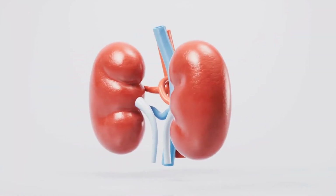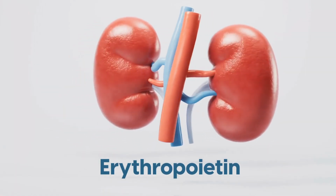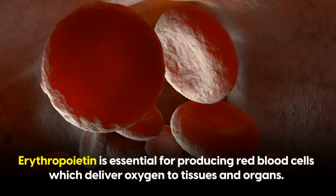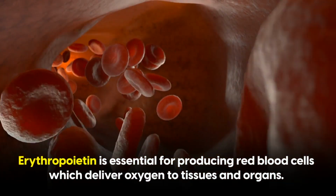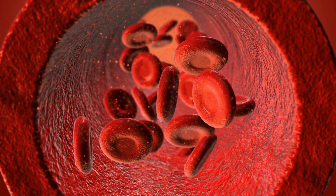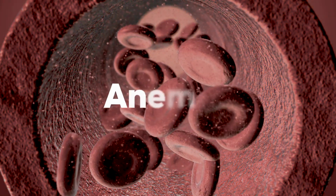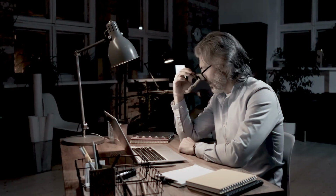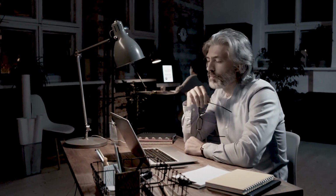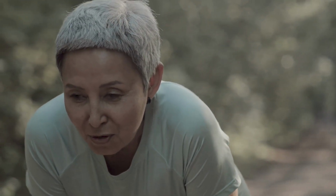Beyond filtering waste, your kidneys also produce hormones, including erythropoietin. Erythropoietin is essential for producing red blood cells, which deliver oxygen to tissues and organs. When kidneys are impaired, their ability to produce erythropoietin diminishes, leading to a decrease in red blood cell production, medically known as anemia. This directly impacts the body's oxygen supply, causing a significant drop in energy levels. Essentially, your muscles and organs don't have the energy they need.